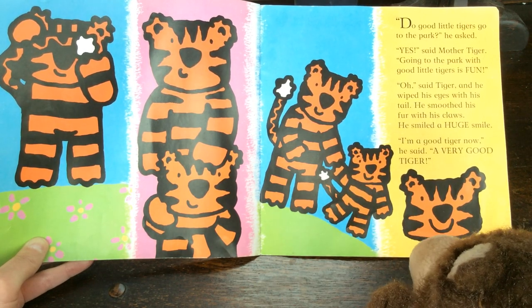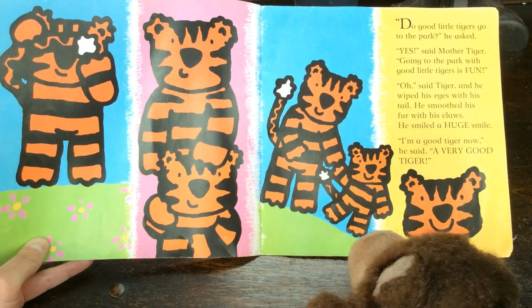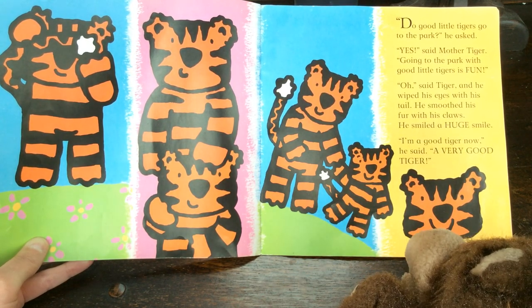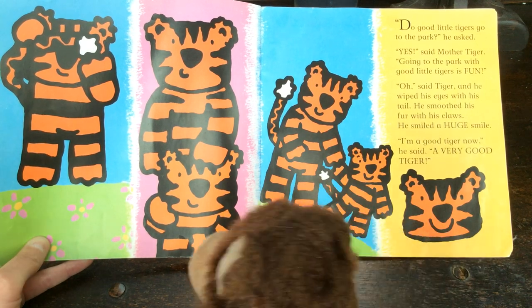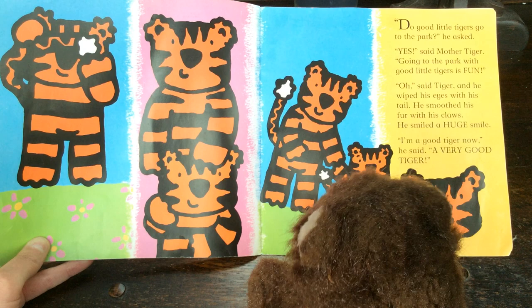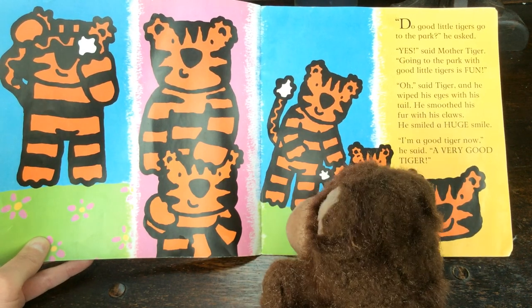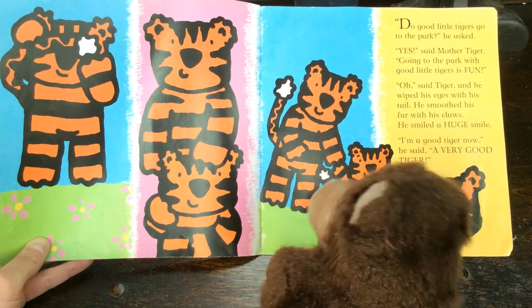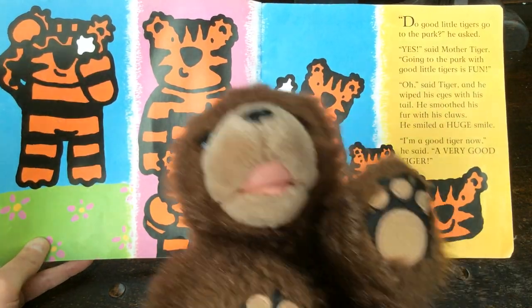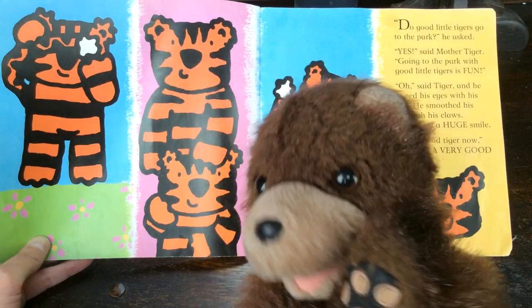Look at his big smile. Oh, yes, I'd like to spend some time with this tiger. This tiger looks like he's lots of fun to play with. I didn't want to spend time with the tiger who was screaming and shouting and crying, having a temper tantrum. I didn't want to spend time with him, but I want to spend time with that tiger. He looks really fun to play with.